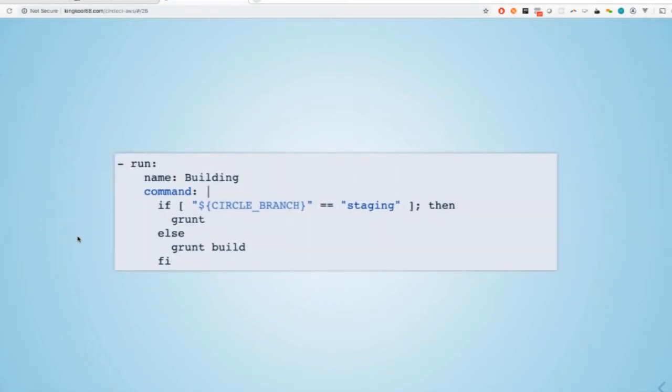So now we get to the part where we're actually doing the build. In here, it's basically like a shell script where we have some logic that says, hey, if this is the staging branch, our test branch, then just run grunt. Otherwise, we're going to run grunt build. So grunt build is just more precise. It does stricter linting checks. If it's on the staging branch, we need things like source maps and stuff like that. So we can configure the build for which environment it's going to.